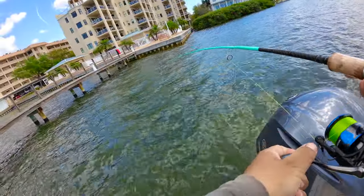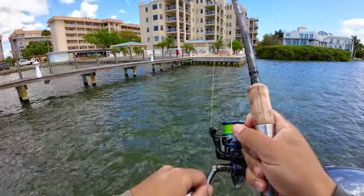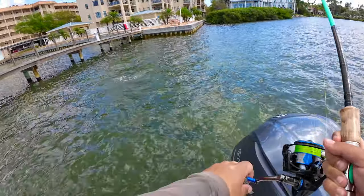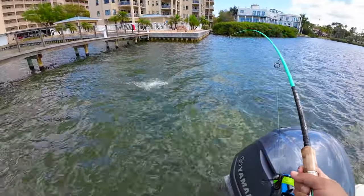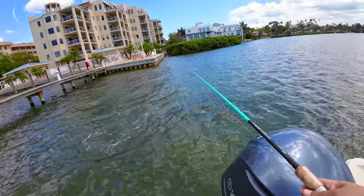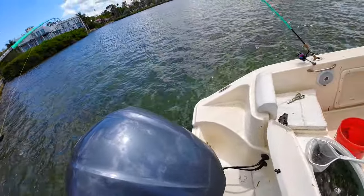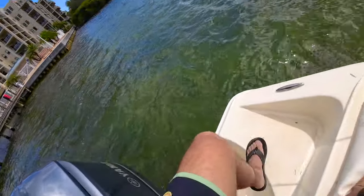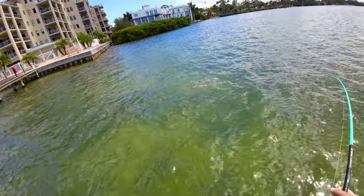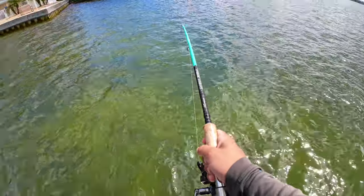That's a good one, dude. On the cut. There we go, guys. The cut bait prevailed. This one's good. Just as we were about to move. Go figures. That's what we're after right there. Woo! I think maybe we should just switch to cut bait. What the bigger ones want, what they'll eat. Look at that one, dude.